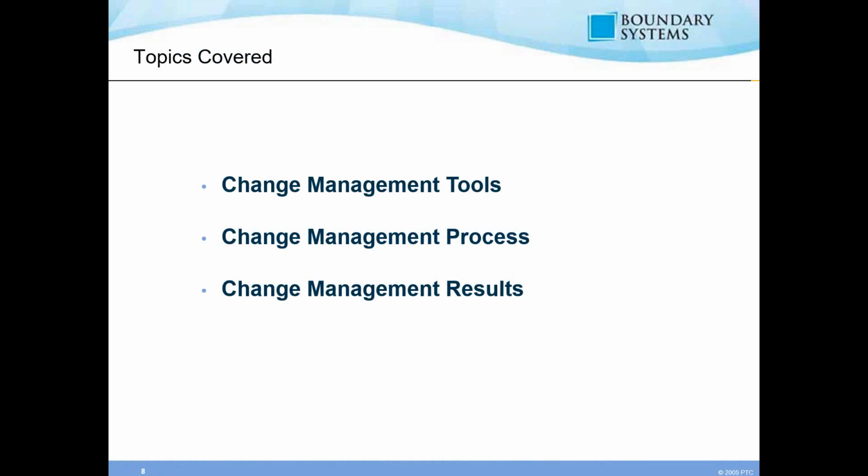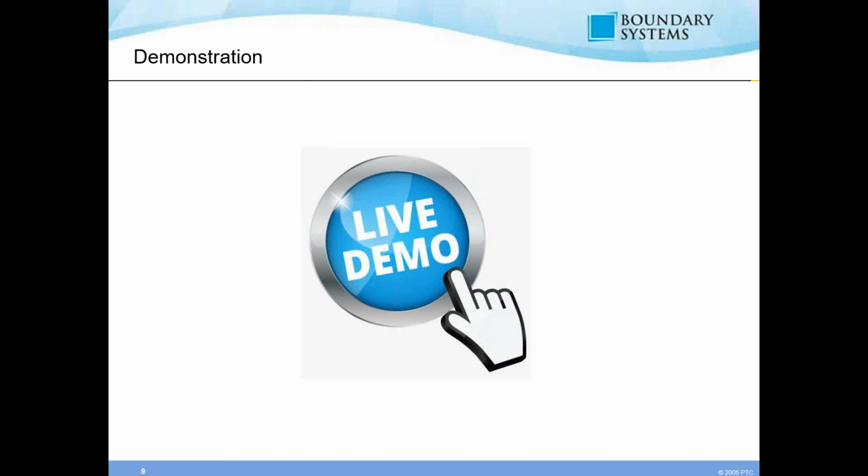In this webinar, we're basically going to go into change management once again, and the main things that we're going to go through and cover are the change management tools, the actual process itself, and then the overall results after you've executed the change management or the change process. So at this point, we're going to go right into a demonstration.